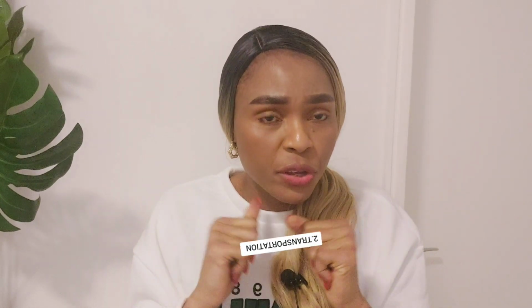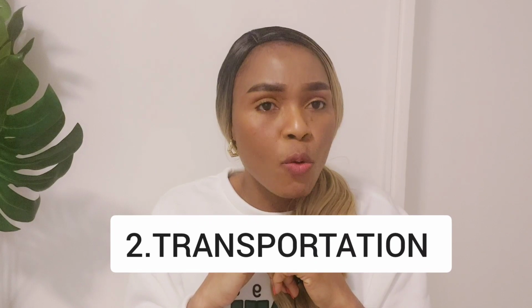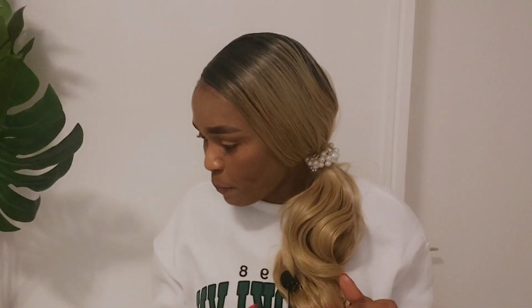So going to transportation. In Innsbruck here, there's what they call an annual ticket. If you want to get that annual ticket, it's always much cheaper, okay? Very, very cheap compared to paying for, because they have what they call a daily ticket, a one-way ticket, and a 24-hour ticket.